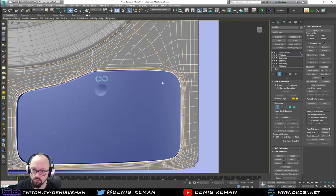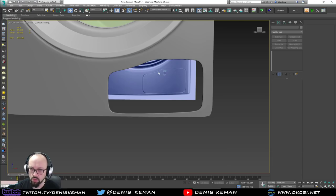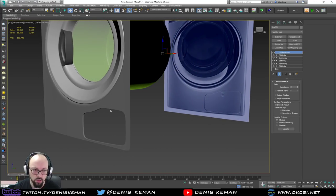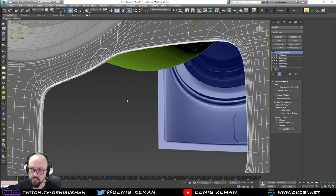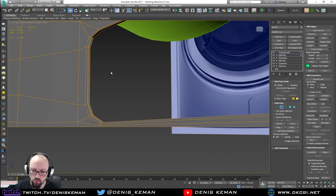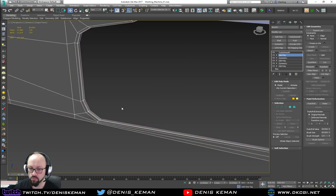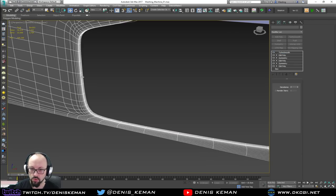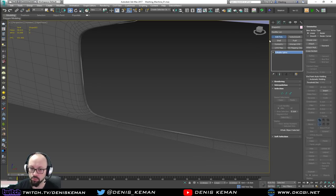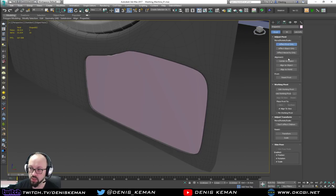that's fine. But you know what? I think I'm okay with this cut for this. It's clean, it's fine, it's no problem. So there's really no need to make it complicated. So select a border, create a shape out of it, select a shape, edit poly on it. Now move it up front.